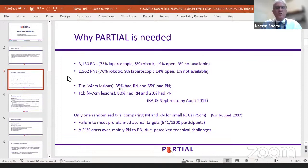When we look at the staging of the cancer, T1A, lesions of 4 centimeters or less, still in the UK 35% had radical nephrectomy and 65% of patients had partial nephrectomy. When we looked at T1B tumors, our PARTIAL trial is more focused on T1B, and these are tumors between 4 to 7 centimeters, 80% had radical nephrectomy and 20% had partial nephrectomy. So we are focusing on complex T1As and T1Bs for this trial.